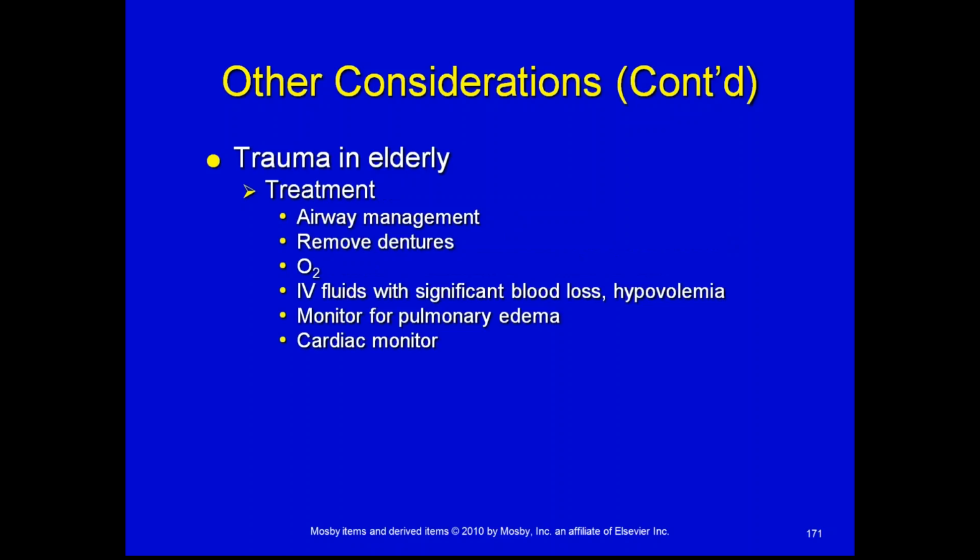If they're posing a problem with getting a good seal and delivering an adequate ventilation, you'd give them oxygen, you'd start an IV, but hold back fluids unless there's evidence of significant blood loss, and then in that case you want to give fluids, but only to get pressures around 90. Monitor them for the development of pulmonary edema, particularly if you're given fluids. Hook them up to a cardiac monitor looking for arrhythmias that might be associated with tamponade.